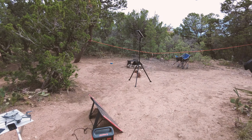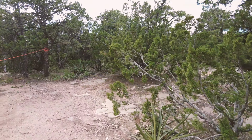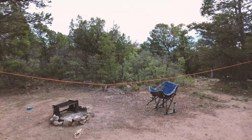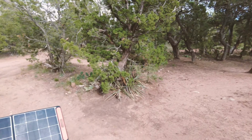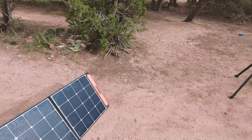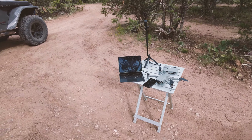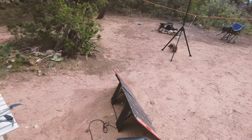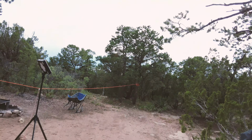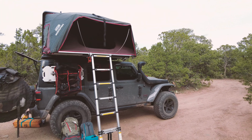Fires are allowed. There's probably some wood around the area. I got the chainsaw. I don't know if I'm going to do it. I might just stick with the propane. Got my solar all ready to go, and of course I need it because the Jackery didn't charge on the Jeep because I'm an idiot and I don't understand electronics. But right when I put all the solar out, the clouds came. And I hear some thunder in the distance, so we might be testing the iCamper out tonight.